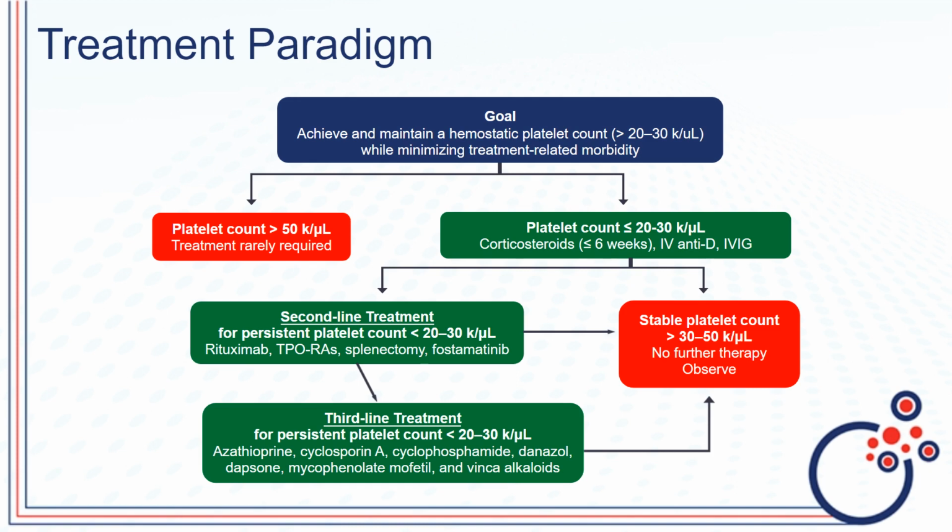And the standard second-line treatment options, and we'll be discussing these in much more detail today, include Rituximab, the thrombopoietin receptor agonists, splenectomy, and Fostamatinib. And it's the relatively rare patient who does not respond to or is unable to tolerate any of these second-line therapies for whom we need to use third-line treatment. And third-line treatments include a host of immunosuppressive agents, including azathioprine, cyclosporin, cyclophosphamide, danazol, dapsone, mycophenolate mofetil, and vinca alkaloids.